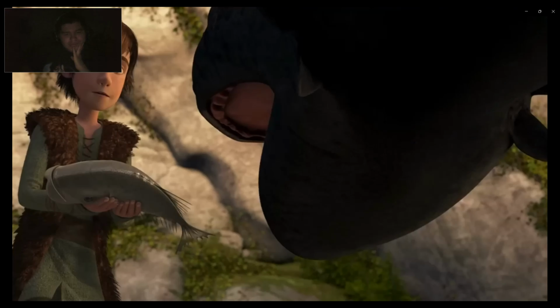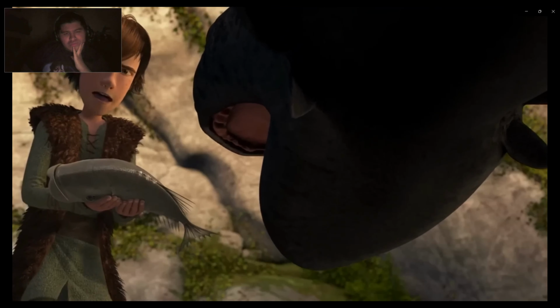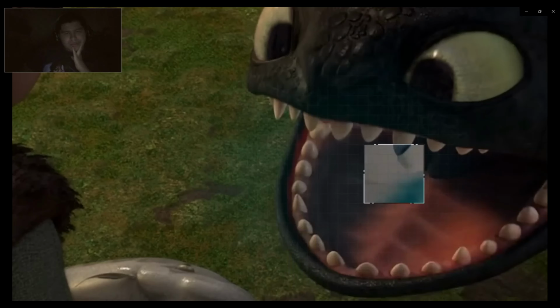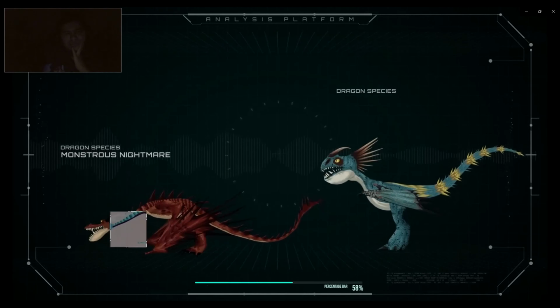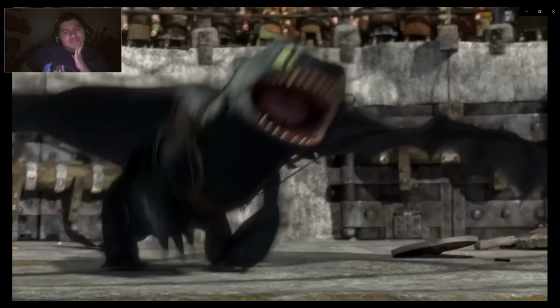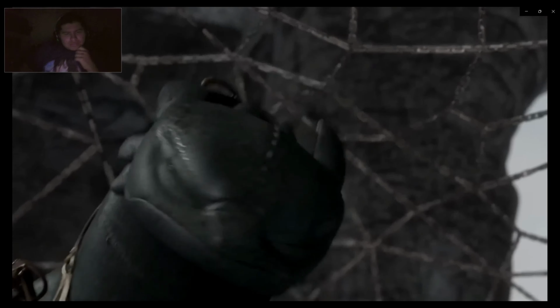We'd like to imagine that this animal does rely on the strong bite force, given that its teeth aren't necessarily as sharp and pointy like other dragons such as the Monstrous Nightmare or Deadly Nadders. These teeth almost resemble knobs. Now, what does this mean for our test subject?